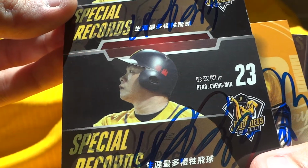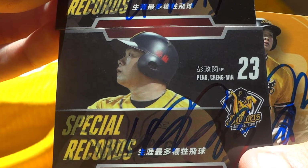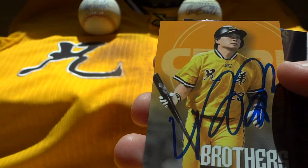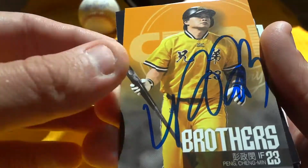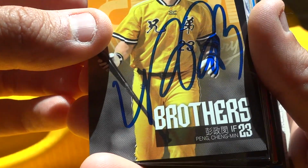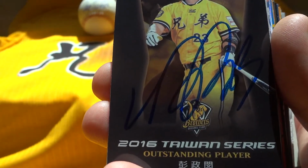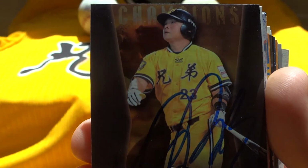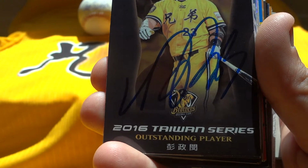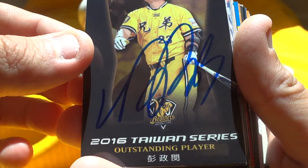Here's another one of the insert cards. Special records. Don't know what it says. Maybe somebody can comment and let me know what some of these cards actually say. Here's another base card of Ping, or Cha-Cha as he's called. His 2016 Ta-Yuan series most outstanding player card. Sorry, the shadows and everything make it kind of hard to see the autographs on the cards.